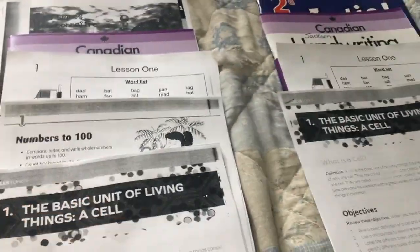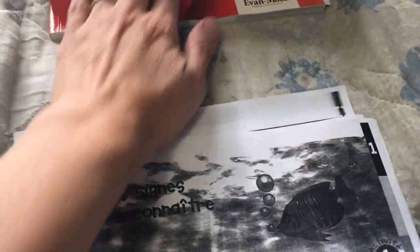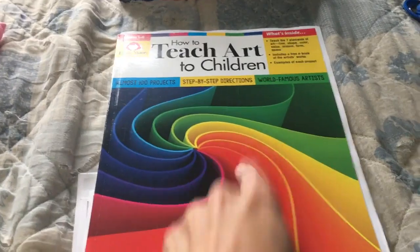For Brooklyn, I have her organized. I've got her science, I've got her math printed, I've got her spelling printed, I've got handwriting, and I've got French, and then at the back I have English. So I've decided we'll do 3 days of French and 1 day of English, and our 5th day Friday is our easy day. And so I've also already got our art ready.